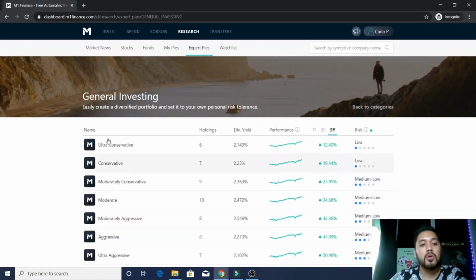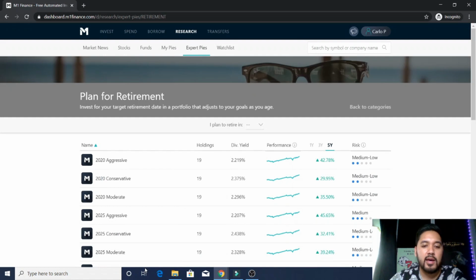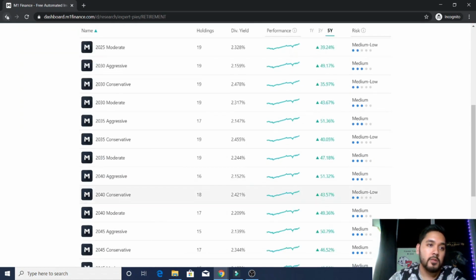So general investing, whether you want to be ultra conservative to ultra aggressive. Ultra conservative, you'll have more bonds in your portfolio. Ultra aggressive is more US equities, as well as S&P 500, mid cap, small cap. But you could check it down once you sign up, and I'll leave a referral link down below if you are interested. If you want to plan for retirement, they have target dated funds. So basically whatever your age plus however many years you want to work, and that's where you'll find that right there.